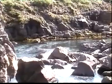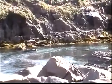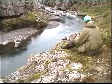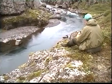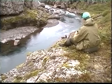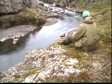Further downstream there's a mile-long gorge where Michael and his friend Chris Johnson have found 2 nice salmon finning in a pool at the base of a cliff. Chris is going to give them a try, while Michael acts as his spotter and gives instructions from above. Right, another 3 yards below that.